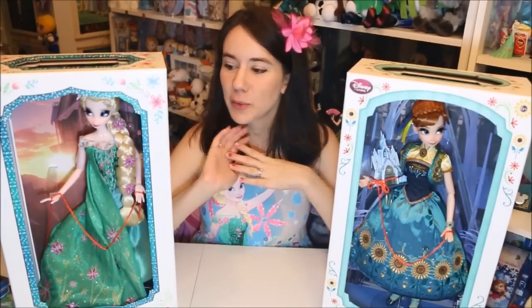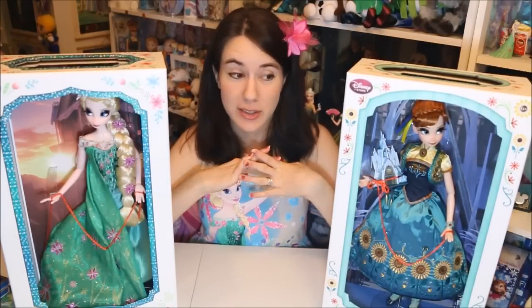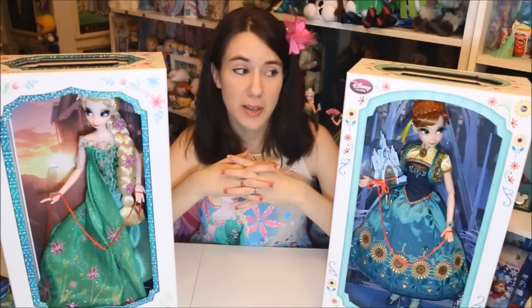But I'm going to give really good close-ups of these so you can really see how well the detail is on them and kind of give my basic opinion on both of them, so then you guys can decide if you want to get them or not.